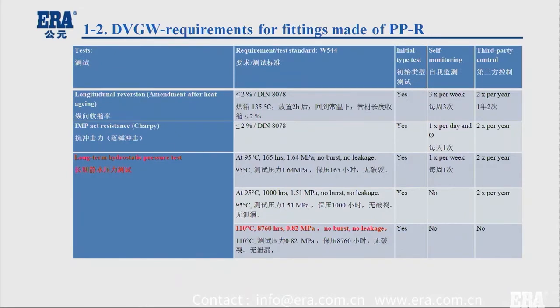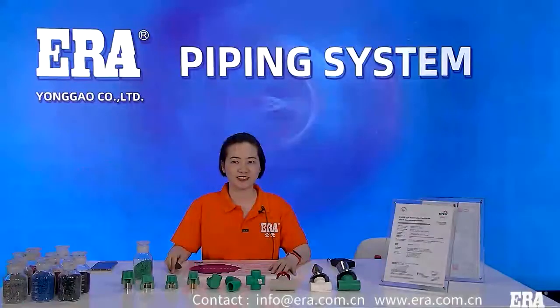Next is called a long-term hydrostatic pressure test. This test requires us to put the sample in the water at 110 Celsius degree under 0.82 megapascal for 8,760 hours. There should be no burst, no leakage, and that's how we do it.